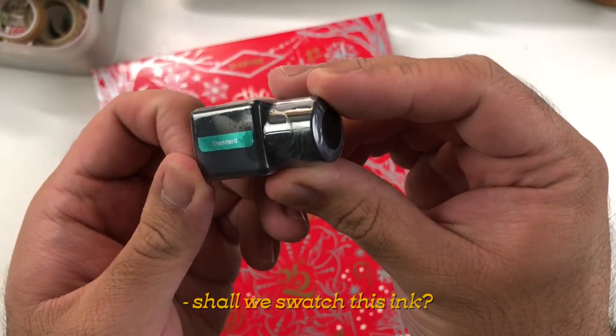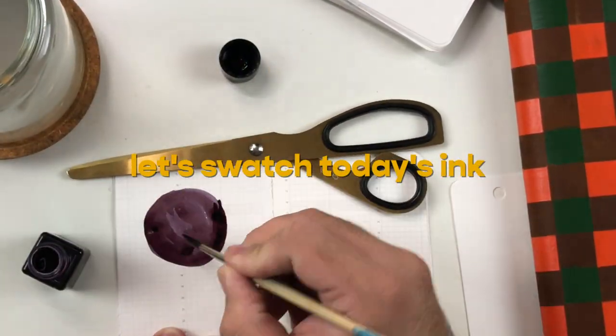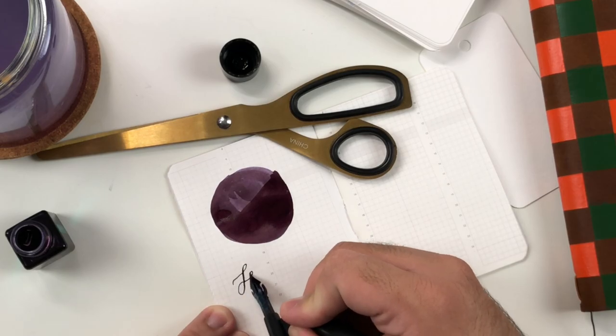Like it's a nice festive teal. Happy December daily day one. Before we get started, let's swatch this ink.